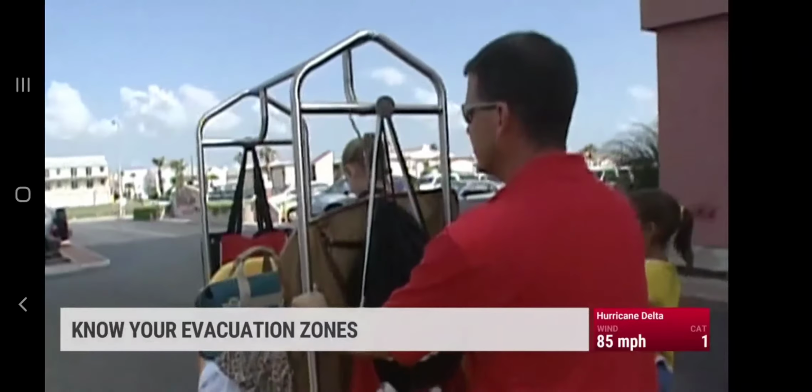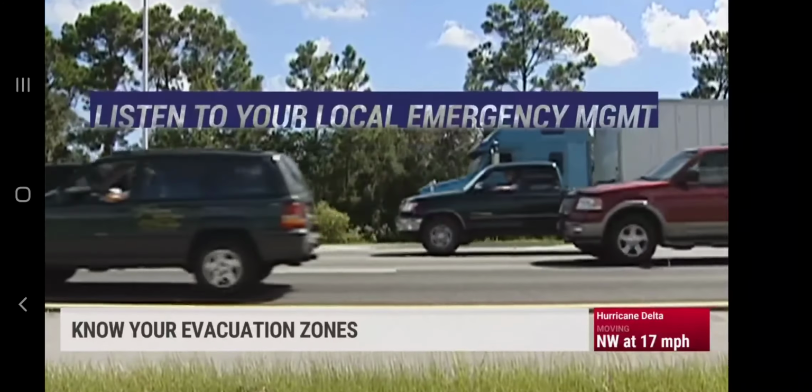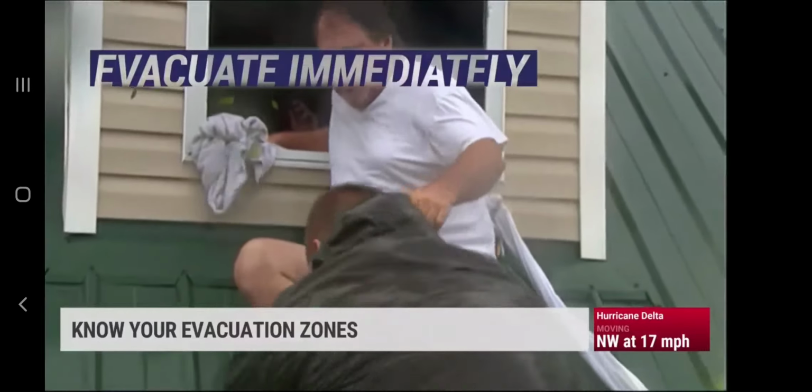If you're going on a trip, find out about evacuation zones from your hotel. Listen for updates from local officials. And if you live in an evacuation zone, be ready to go immediately if orders come to get out of the area.